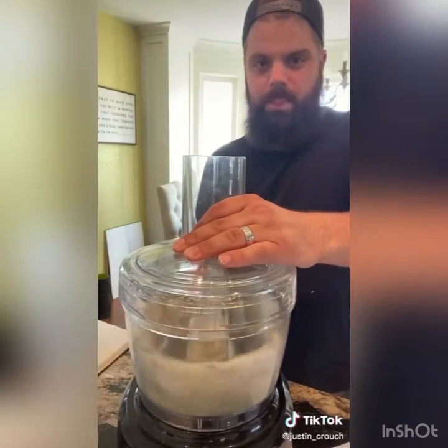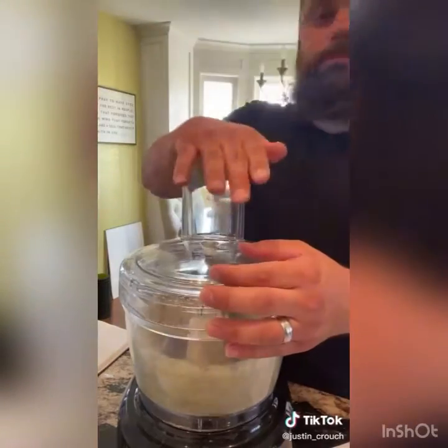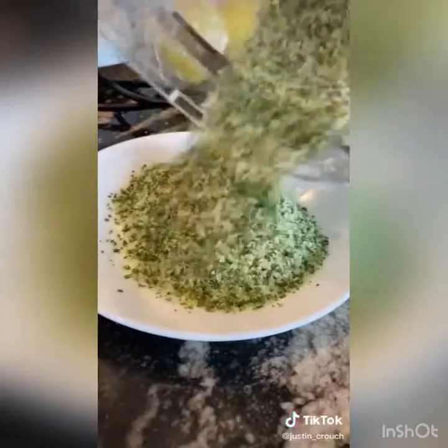This stuff is absolutely incredible. Use it on chicken, duck, beef, whatever you want. Store it in the fridge for up to 2 weeks. Look at that beautiful green sand.